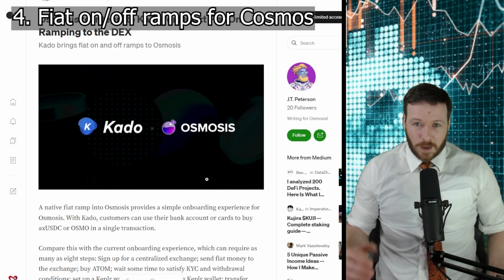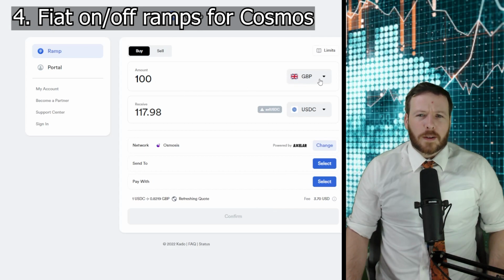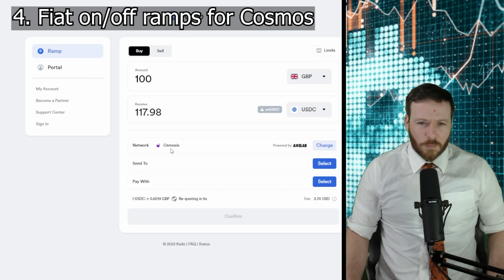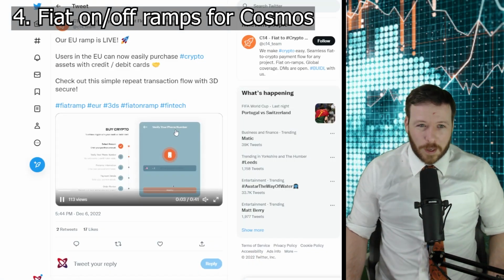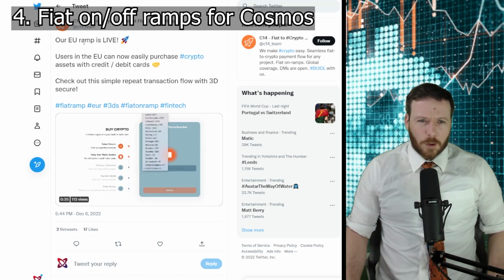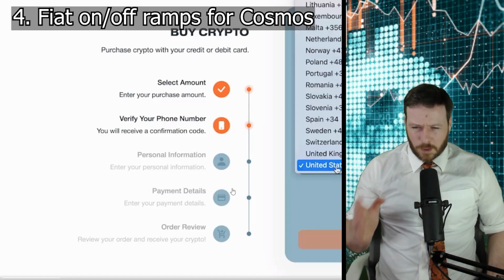So now finally, Fiat on and off ramps are getting better. For on ramps, with app.kado.money, you're going to directly be able to put in your GBP or USD and transfer it to USDC via Osmosis. Easier, looks a little bit convoluted, but fewer steps, which is always good. Also, we have C14 now for the Cosmos. The European ramp is live. As you can see, again, quite a lot of details are required, but this is now another direct Fiat on-ramp to the Cosmos.